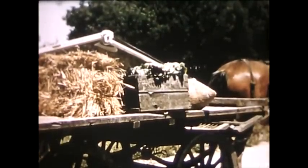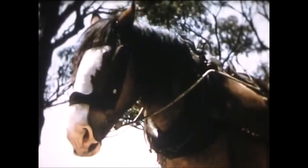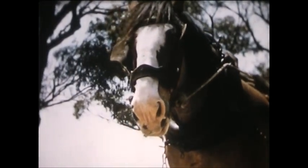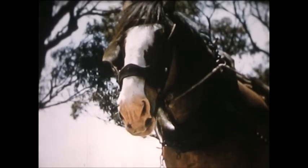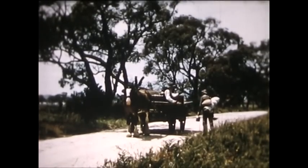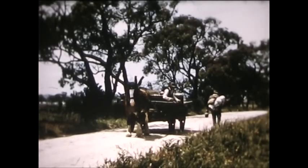Nor did it matter if goods took longer to reach their destination. It was the day of the horse, and transport was geared to the tempo of that useful animal. Everything moved at a leisurely gait.